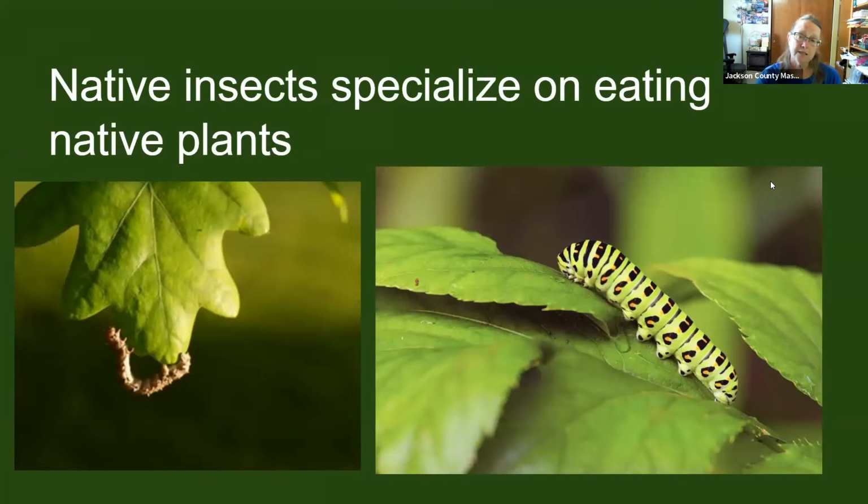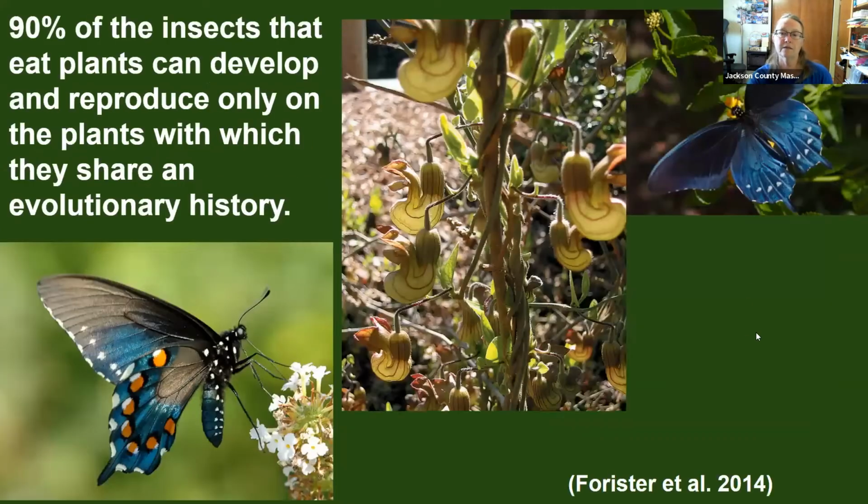So insects, all insects, have to specialize on eating native plants. If they're European insects, they're going to be eating European plants. In North America, they need North American native plants. And so if we don't plant those plants, we're not going to be growing the things that the insects need. 90% of insects that eat plants can develop only and reproduce only on the plants with which they share an evolutionary history.